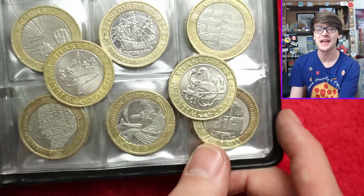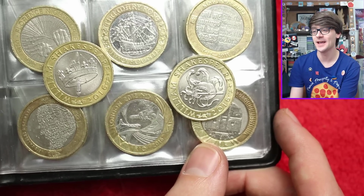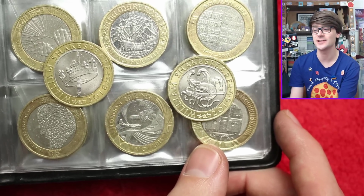So let me know in the comments, how many more weeks do you think it'll be before we tick off one of the new coins, and which of the Commonwealth Games do you think it's going to be, because it won't be the 2021 Britannia, because I've decided they just don't exist yet.